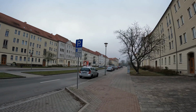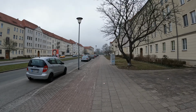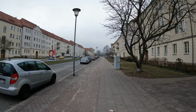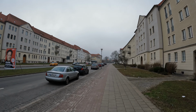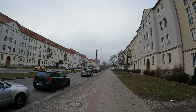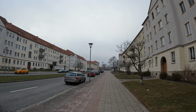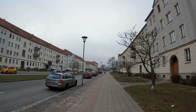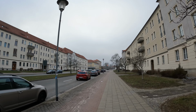And I'm not gonna bore you guys with the rest of this walk here. I'm gonna get to the corner and see if we find anything else interesting here, but what an interesting city overall, because there's so much variation. You've got abandoned buildings, you've got cleaner, refurbished, or new buildings like this. You've got smashed windows, you've got graffiti, and you've got it all in Eisenhüttenstadt.